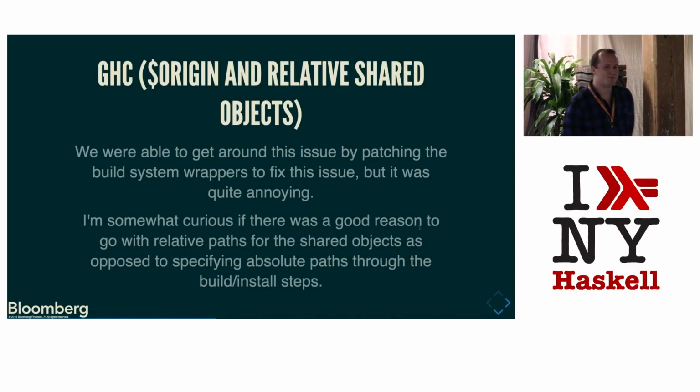But it was quite annoying, and I'm curious because I'm wondering if we really do need these relative paths. I realize that it makes relocating the shared objects a little bit easier, but perhaps you could do that when you're installing it. Or when you're building the SO, maybe we don't really need relocation. Maybe you could have that as an option or something. It would certainly make it a lot easier.